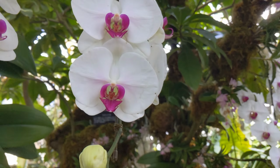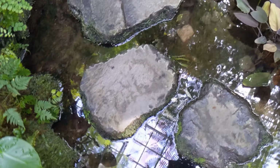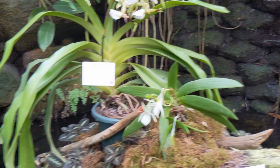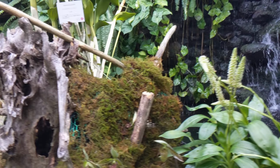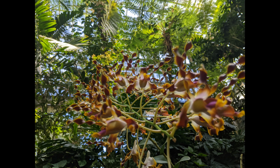This bit was a bit tricky while trying to record. I don't know why I thought it'd be a good idea to film while going over stepping stones, but everything worked out. I didn't fall in or get wet, so I was proud of myself for that one. I really like these flowers, but I'm not sure what the name is. So vibrant with the orange and black colours.